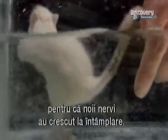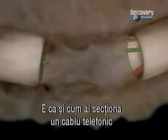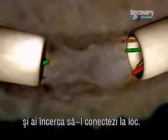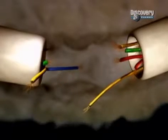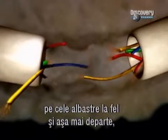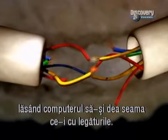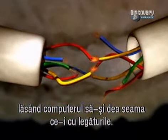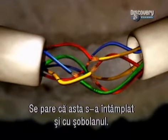The rat's apparent recovery is all the more surprising because the new nerves grew across the gap completely at random. It's a bit like cutting a telephone cable and trying to reconnect it. You can match the red wire with the red, the blue with the blue, and so on. Or you can join the wires at random and let the central computer figure out what the new connections are. And this is what seemed to have happened in the rats.